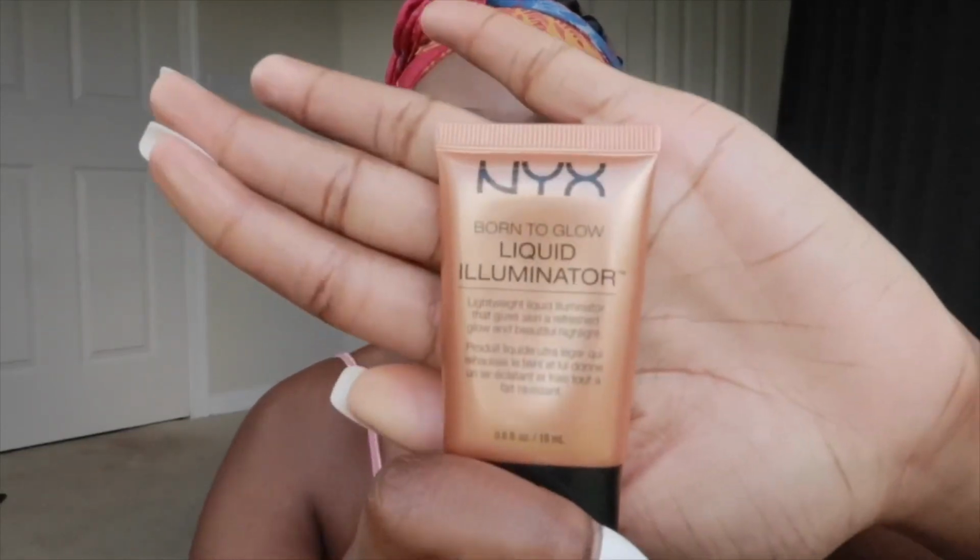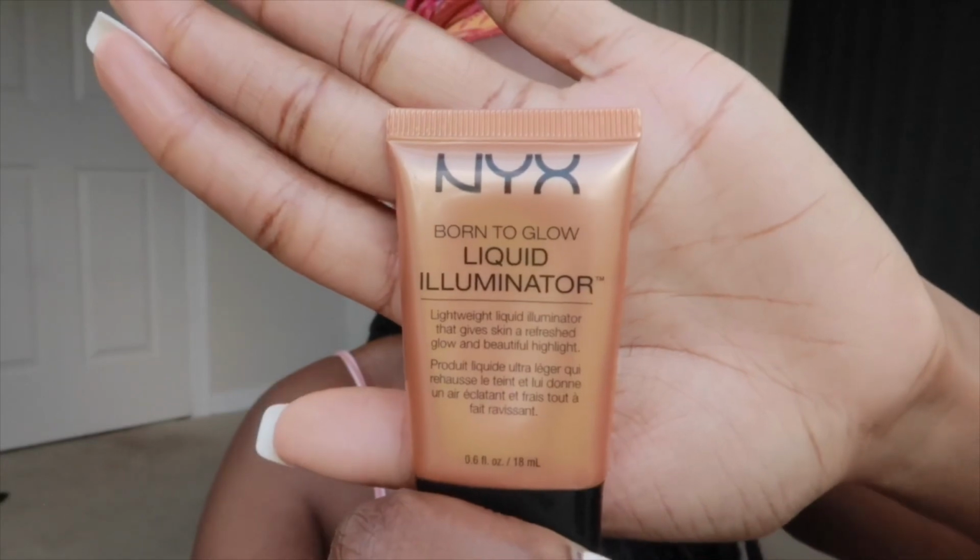Summer is all about glowing. We already know this. So I've been using this NYX illuminating liquid illuminator, and it's so bomb. I just put it on all the high points, basically everywhere where you highlight, you want to apply this product. I highlight everywhere.